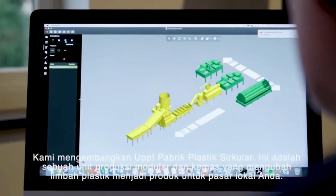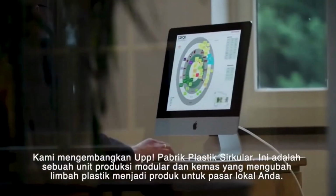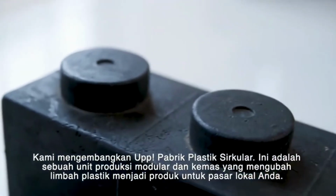Thank you. We've developed the UpCircular Plastic Factory. This is a modular and containerized production unit that converts your plastic waste into products for your local market.